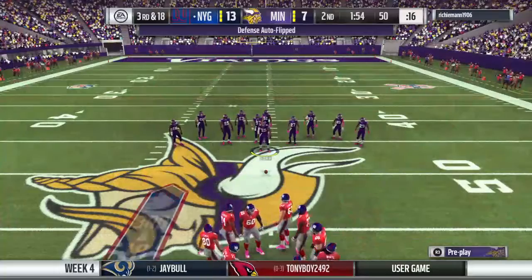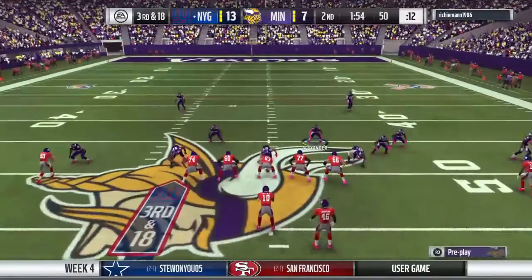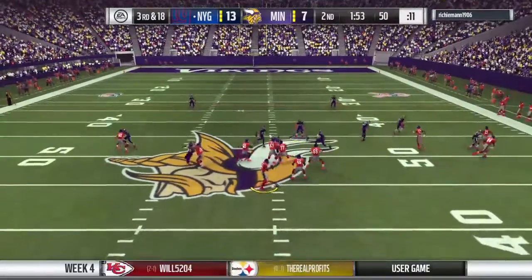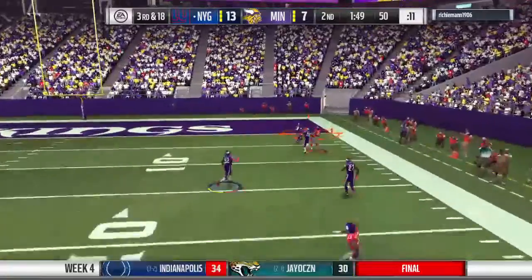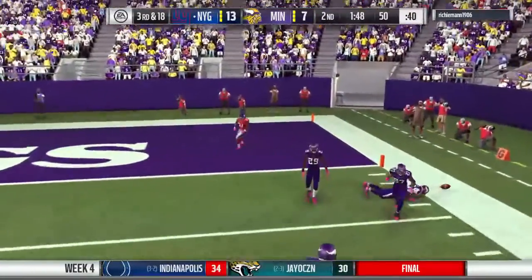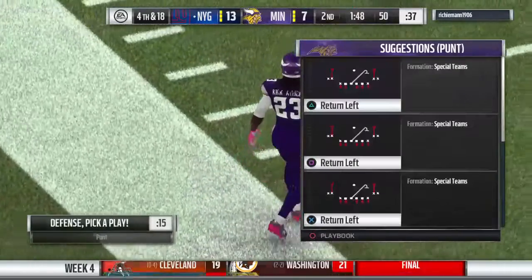Third down here for the offense after the incomplete pass. Third and long. It's Griffin. He's going to try and go deep again. And almost picked off. I guess the good news for them now, it's fourth down.